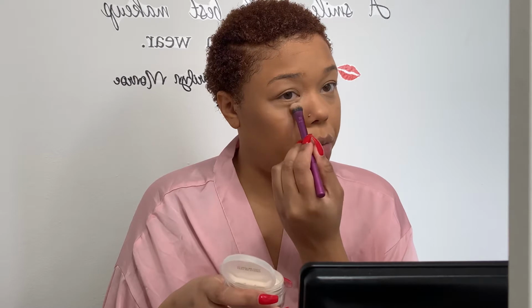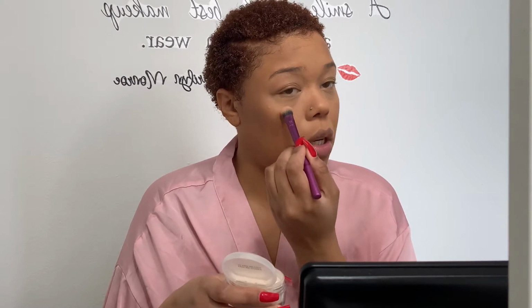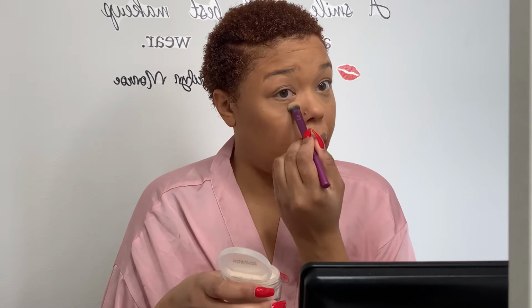All right, now to set everything, I am going to be using two powders. I'm gonna use the Becca Hydra Mist Set and Refresh powder. I'm gonna be taking pictures. I'm not gonna bake, so I like using this powder because it is very fine. It's not a heavy powder. So I'm just gonna use a kind of pressed in motion. I'm gonna press this underneath the eye to set it. I'm also going to take a bit of this around the nose area and in my small lines.